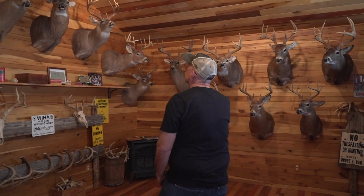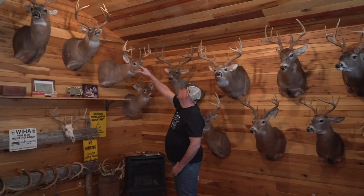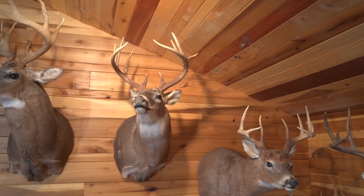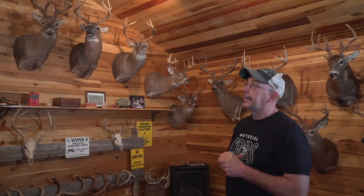I got one here, a big one out of West Virginia. I shot it with a rifle. It's got a little kicker on the side. You get some good deer in West Virginia every once in a while. That scores 142. We hunt in Kansas.